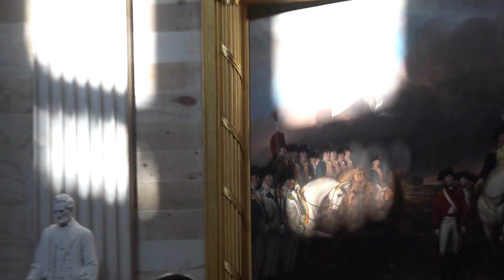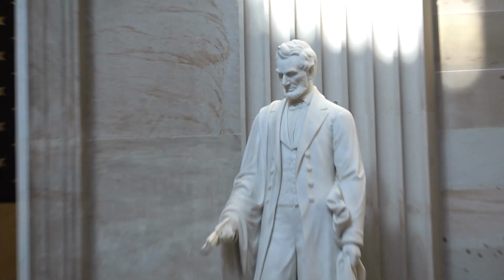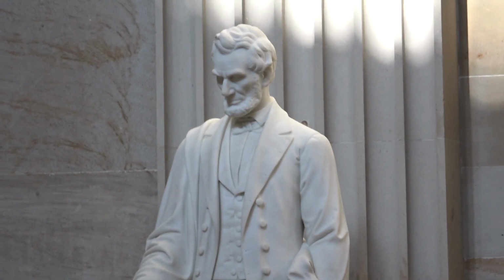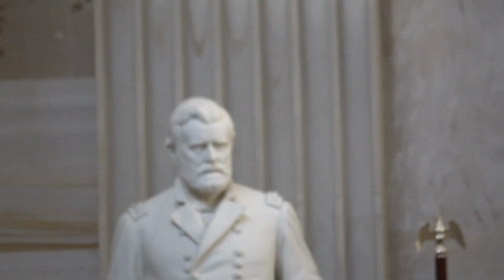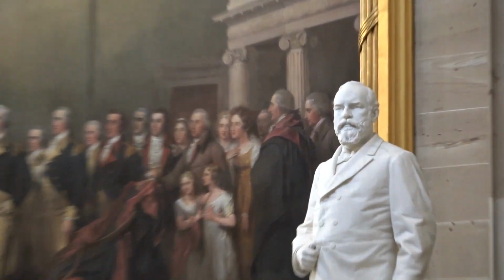Continue around, you get to the piece with the three ladies in it. This is the portrait monument. It is a gifted piece. The three ladies are Elizabeth Cady Stanton, Lucretia Mott, and Susan B. Anthony. It's celebrating the passage of the 19th Amendment, which is women's right to vote. To the next doorway, we have James A. Garfield, which is Ohio's state statue. And then finally, the gentleman in the cape is Andrew Jackson, Tennessee's state statue.